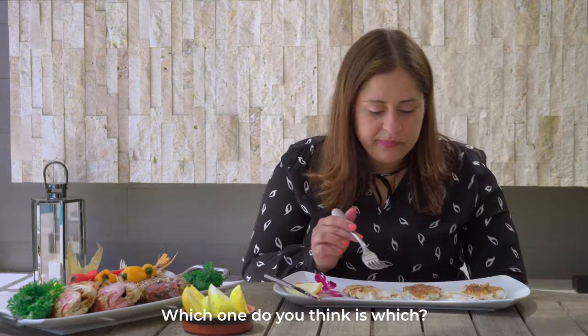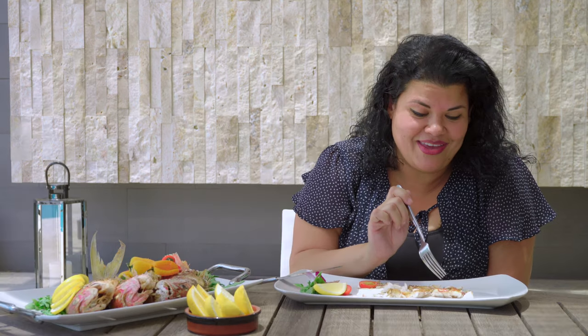Aren't they all Caribbean Reds? Which one do you think is which? I really think that the first one I'm gonna say is a yellowtail. I think I'm gonna throw it out there. I think this might be lane snapper.